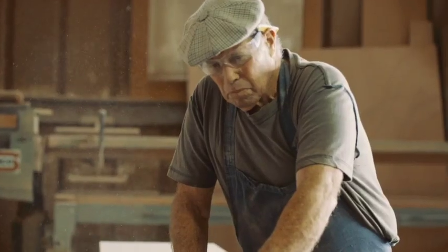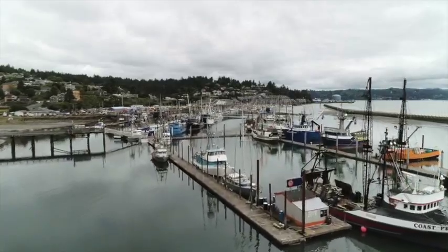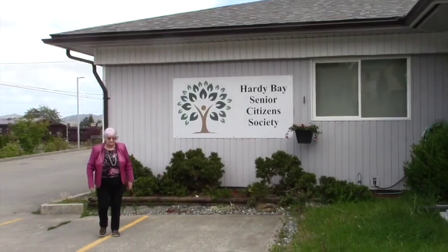Well, hi there. My name is Rosalind Glenn, and I'm the chair of the Hardy Bay Seniors. I figured that seniors who had worked hard all their lives, helped grow this town, deserved to have some kind of place where they could get together, they could socialise, and they could have a good time, and it wouldn't cost them an arm and a leg. That was the goal. But once COVID came, we turned from a social centre into a social services centre. So our role totally evolved into making sure our seniors were safe, they were cared for.